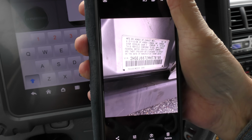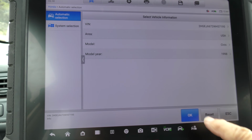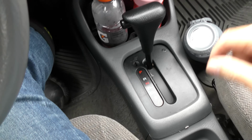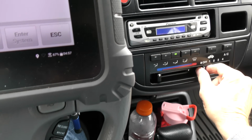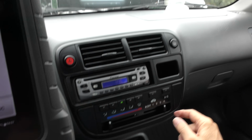As I said, it won't scan it, so I got my phone out here. I took a picture and I'll type it in. This one starts with the 2, so it was made in Canada. Civic, 1998. As you can see, it does a basic topology scan, so here we go. Oh, this is a 4-speed automatic. They're decent transmissions. Like I say, the AC still works on this. A little loud. The fan motor's starting to go out.